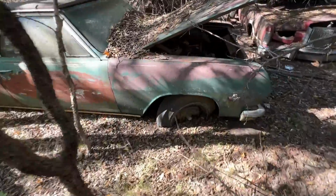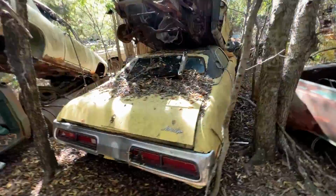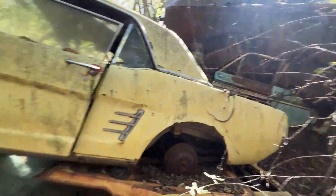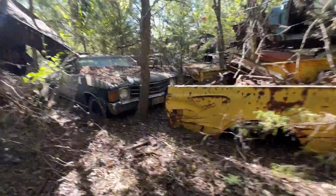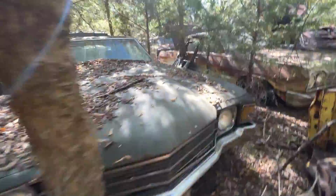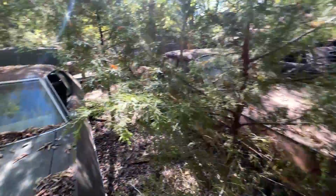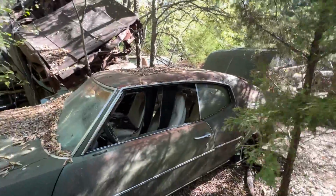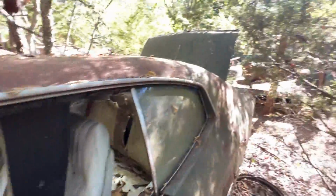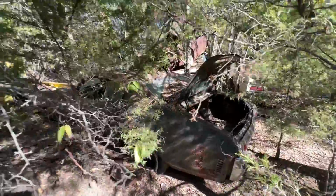Nice little 283 El Camino. There's like another Malibu. Mustang coupe. Watch out. 350 Malibu. Quarters ain't no good. Floors ain't no good. A green and white car. Trunk really ain't no good. But it's still worth something, isn't it?